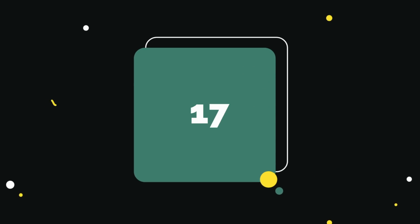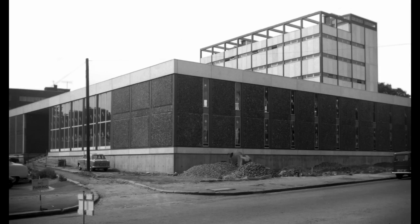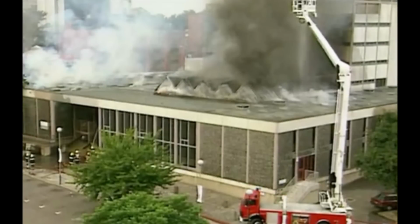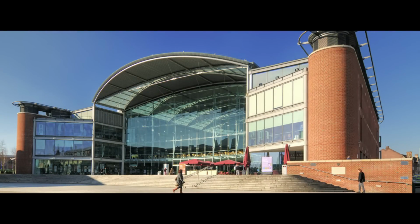At number 17 it's the old Central Library, built in 1962 but destroyed by fire on the 1st of August 1994. It would be replaced by the Forum, which opened in 2001.